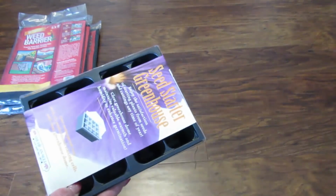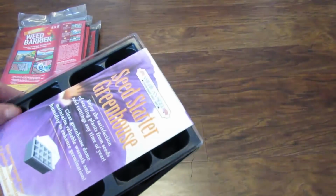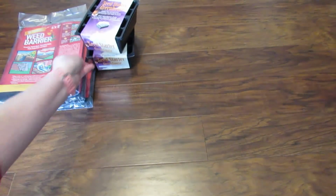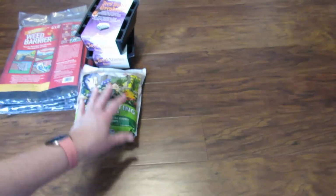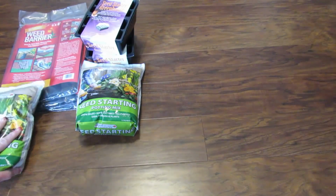Next, I picked up two more of these seed starter little greenhouses to plant all my seeds in. I have some planted, I just have a few more to go. And I grabbed one more of the seed starting potting mix. All right, so I bought two of those, I forgot.